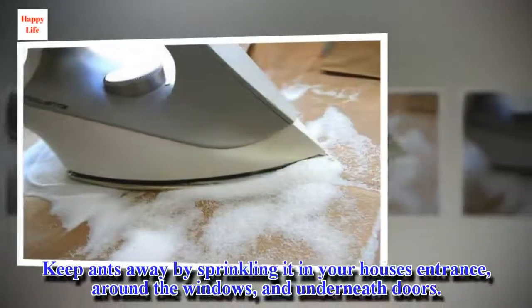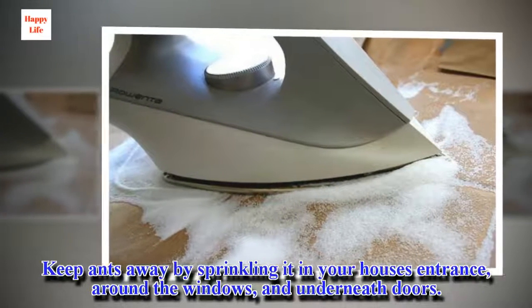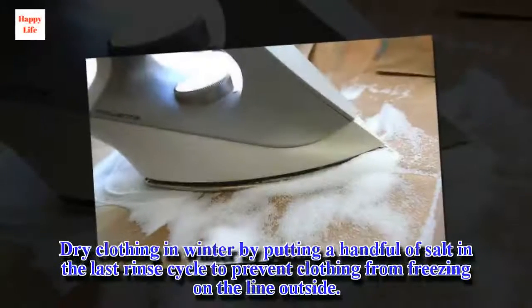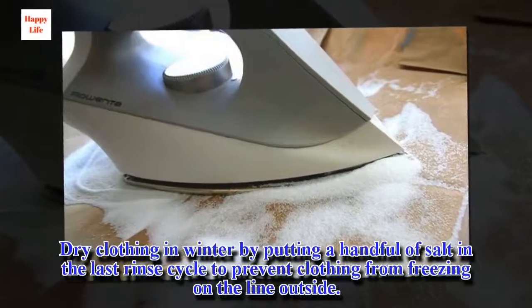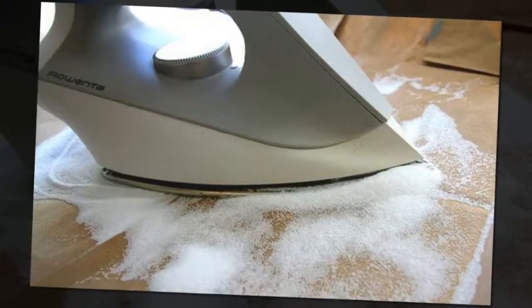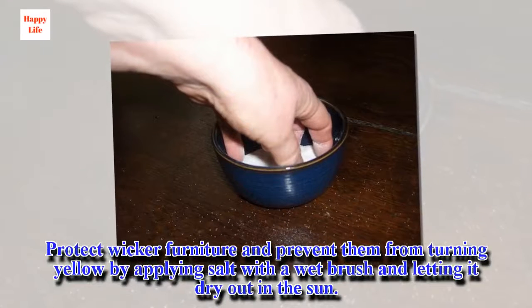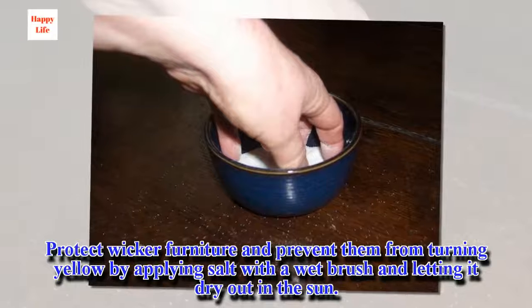Keep ants away by sprinkling it in your house's entrance, around the windows, and underneath doors. Dry clothing in winter by putting a handful of salt in the last rinse cycle to prevent clothing from freezing on the line outside. Protect wicker furniture and prevent it from turning yellow by applying salt with a wet brush and letting it dry out in the sun.